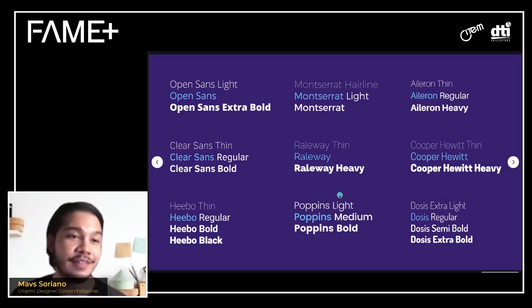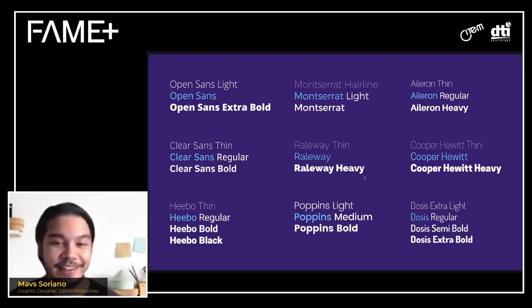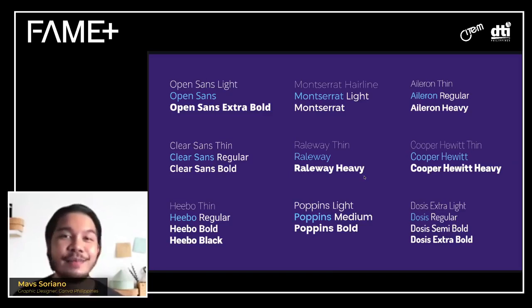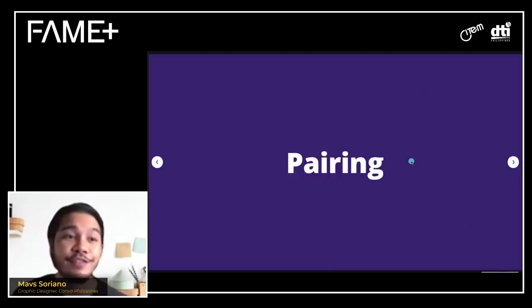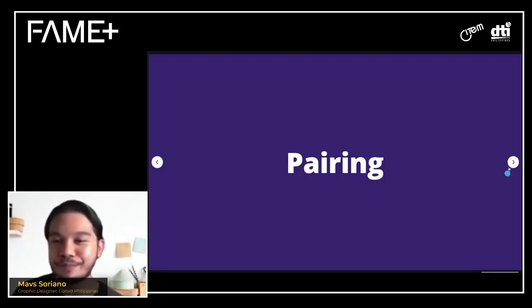Since one font family already has 3 fonts, for example, that's a lot. But that's not the only case. In one font family there are 8 types of fonts. So there's thin, medium, heavy, semi-heavy, italicized, all that. And if you can't stick to one type of font, you can pair fonts by choosing another font family to go with your other font family.